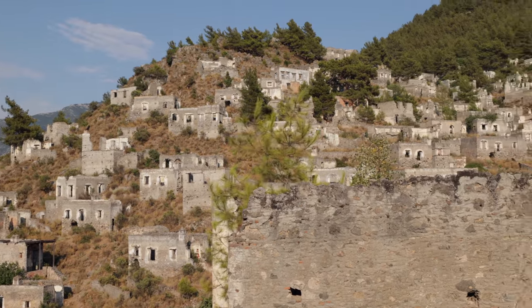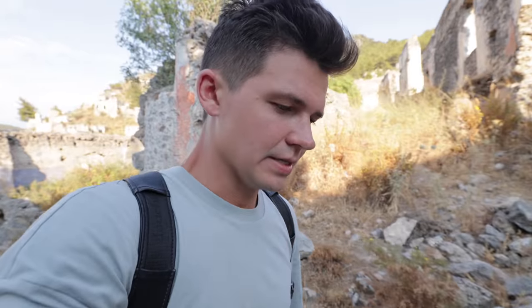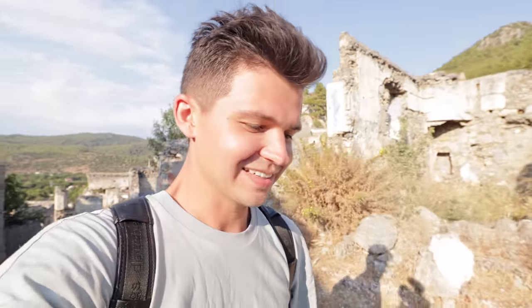This place is known to have been built around 3000 BC, and it was abandoned around 1923 as a result of the Greek resettlement. So I have no idea what that means really, except for maybe that Turkey reoccupied this area possibly, and the Greeks were forced to resettle somewhere else. But the city still stands, still remains. Well, only the ruins remain, really.